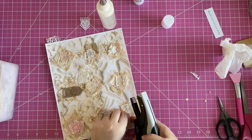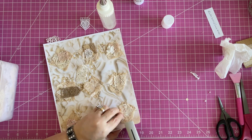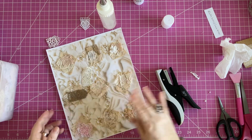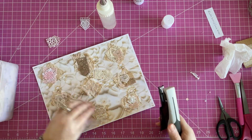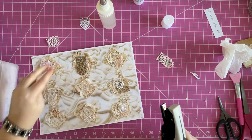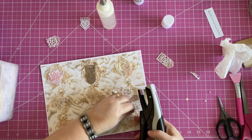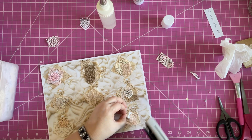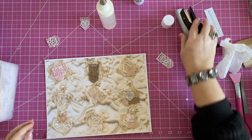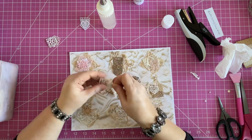I think this is already dry. Oof, I'm pushing it there. There we go. It wasn't quite dry, so I got lucky. This one. And oh, yuck, that one's sticky. That one I'm going to have to rip before I can do that. This one isn't glued on yet. It hasn't dried. There we go. Now it'll dry over that. So that keeps them from going anywhere. And we kind of like the floppy edges if we can get them, right?